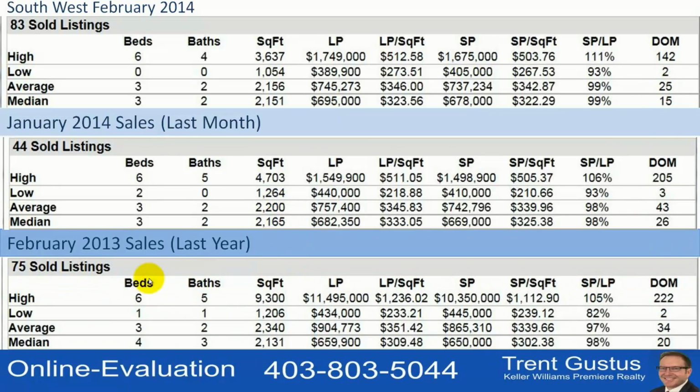And when we look at last year, when we want to compare February from last year to this February, we had 75 sales in the same time period, as opposed to 83. So we're up higher than last year. And look at our average sale prices here. Last year, the average sale price for the month was $865, and our average price per square foot was $339 as opposed to $342 this year. And that tells us that really the market there per square foot isn't really up. It's pretty much the same as it was. The houses are selling a little bit faster. They're selling in 25 days as opposed to 34, but obviously not much change.